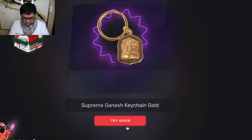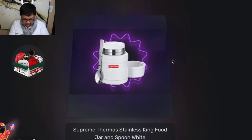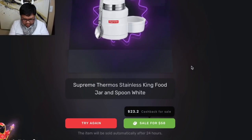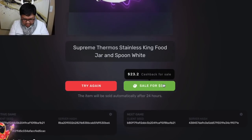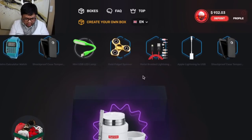Let's try one more time. I'm bound to get a purple. I mean a red. Ah, damn it, it's a purple. Ooh, this is pretty cool. But I don't think I need that. I'm gonna sell that back. Okay, so I'm down to $932.